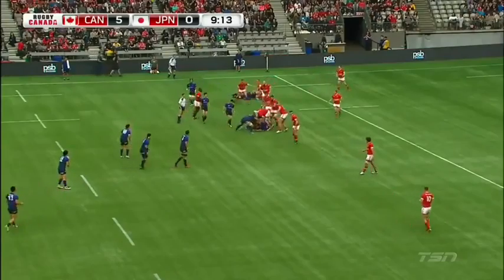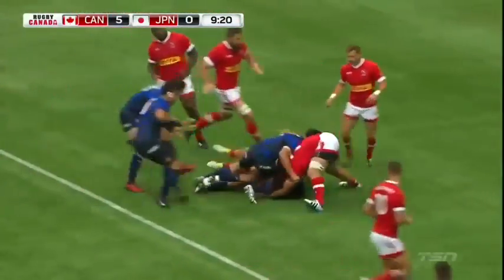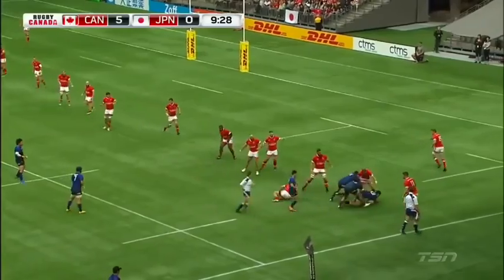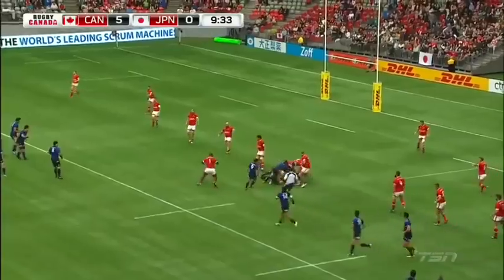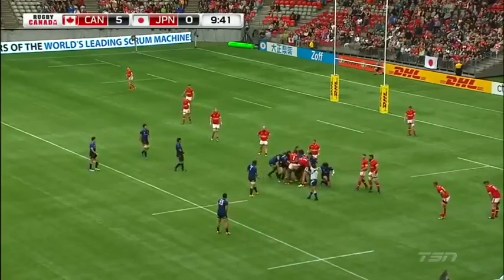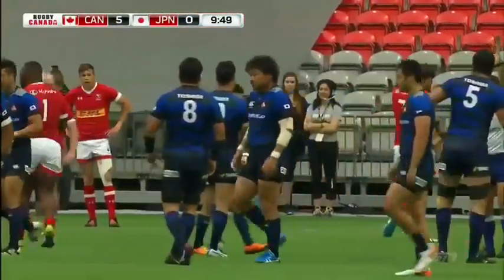Swinging right now is Japan, having a tough time against the Giants of Canada, but Katakawa finds a little bit of room, and now Japan with possession inside the 22. Bennett crawls forward, releases now, and Inagaki carries down the middle. Outside. Outside. Offside called on Canada.